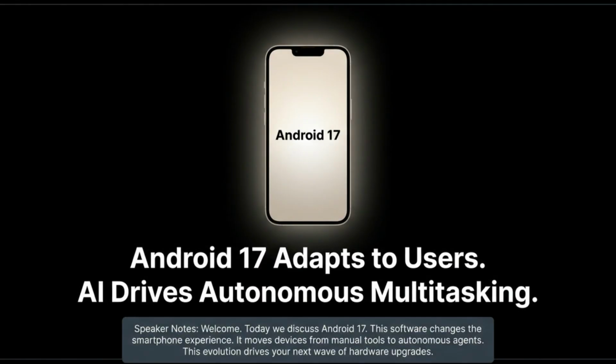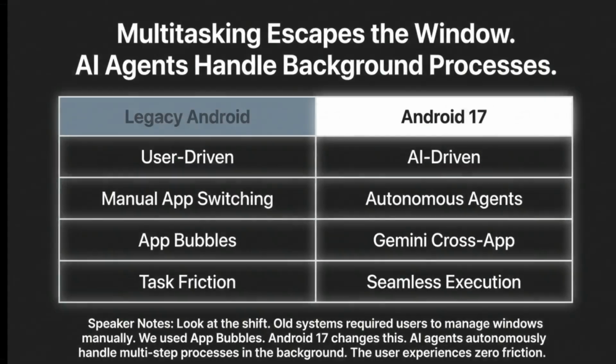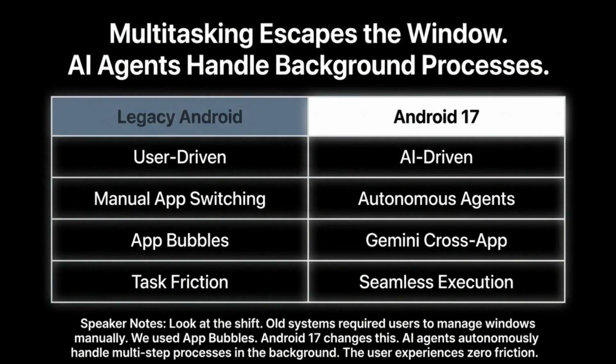Welcome. Today, we explore Android 17. This update transforms the smartphone experience, shifting devices from manual tools to autonomous agents. This evolution is set to drive the next wave of hardware innovation. Observe the shift in how we handle processes.